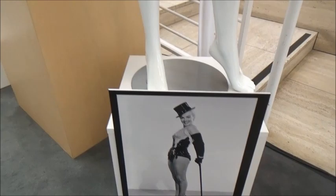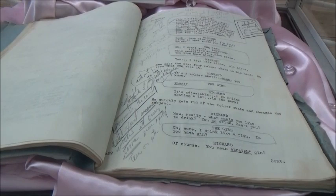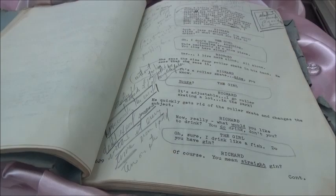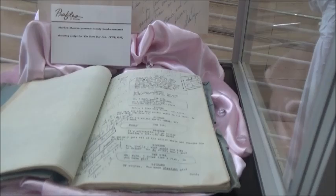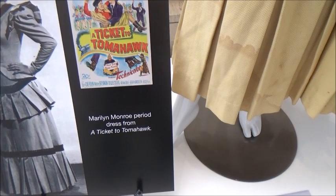This is her personal script from the movie The 7 Year Itch. Yeah. All of that was written in Marilyn's own hand. Right there. Unbelievable. Marilyn Monroe period dress from Ticket to Tomahawk. Here it is.